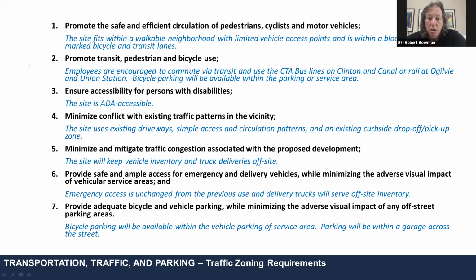Hey, Robert, I'll cover these. So turn this to Peter Lemon for the traffic study. Yep. So for the records, Peter Lemon with Kimley Horn. So I'll be concise with these. These are basically the traffic zoning requirements.